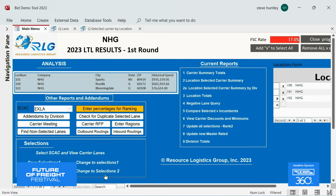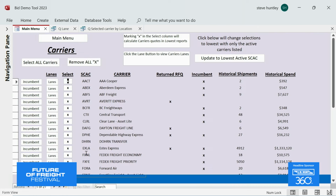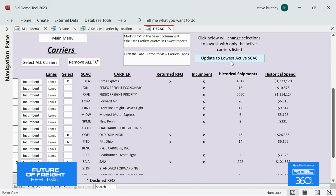What I'm now going to do is go back into the tool and say, okay, I don't want to have 8 carriers here. I only really want to have 5. So how quickly can I get that done? Well, simple as this. You go in here, you select the carriers you want to see. I'm going to remove every one. I'm going to just take a look at a couple of ones that I saw come up on the top: Estes, Dayton. Let's look at Old Dominion. Let's look at Pitt Ohio, and let's throw a little bit of Cy in there as well.